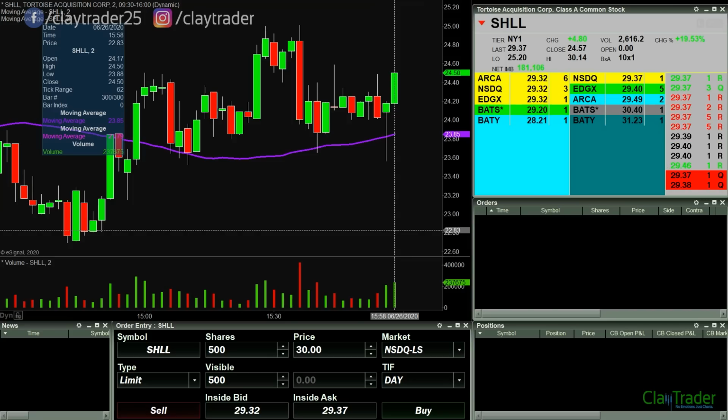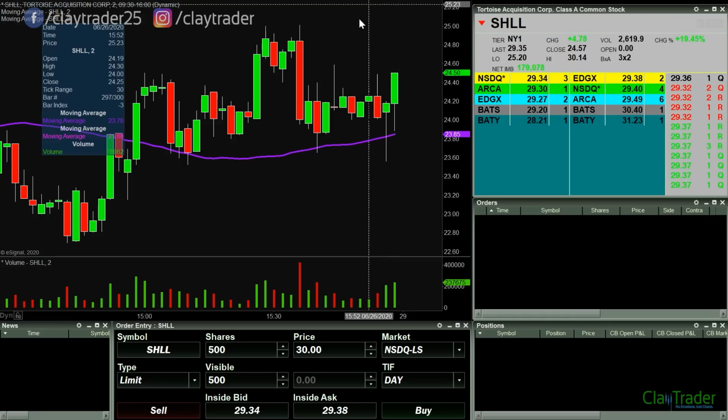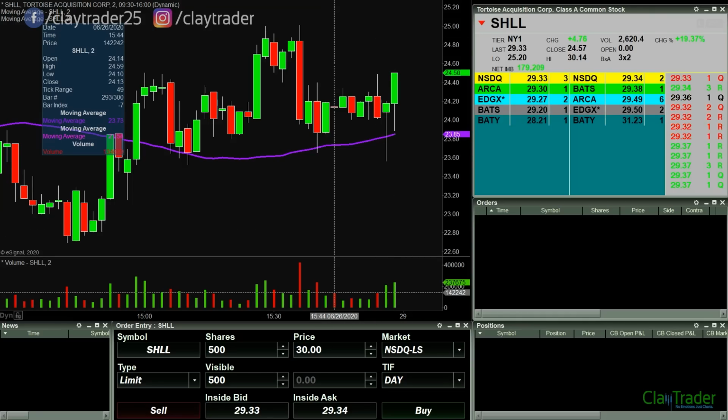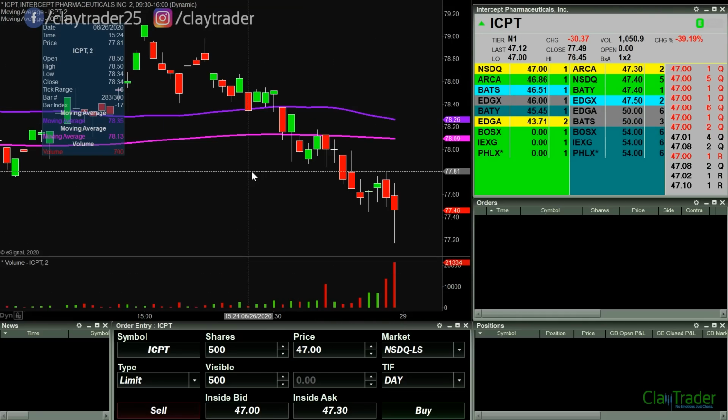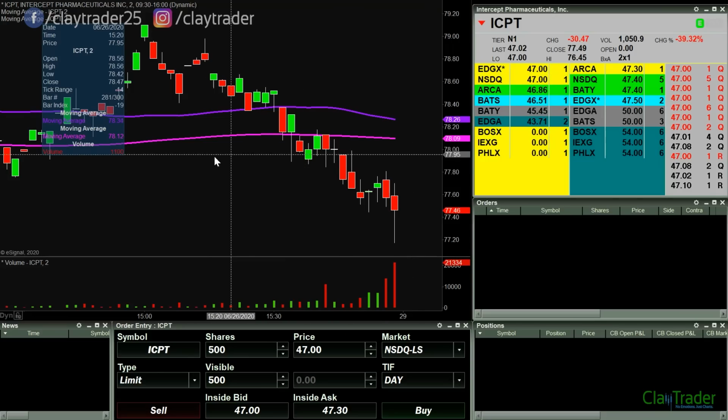Market opens up here in less than 3 minutes, and at this point in time, as you see over here, we've had a pretty big drop to the downside. But granted, SHLL can move very quickly, so $30 may still not be that far away. But as of right now, yeah, quite a bit of a pullback, but we'll see what happens. All right, I've switched over to ICPT. This $47 mark looks like a very interesting flush point.